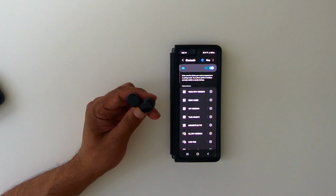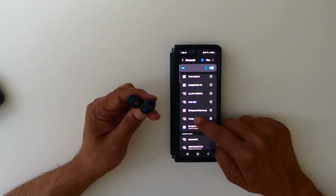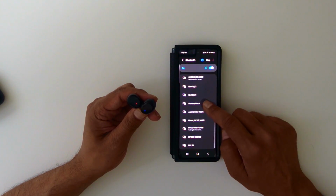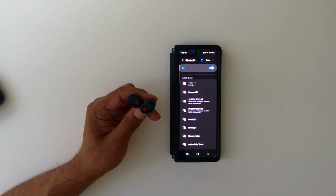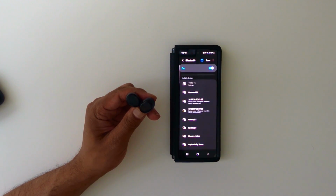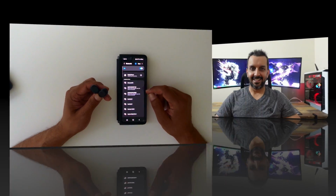I'm going to click scan on my phone here to start searching for Bluetooth, and if I look at new devices, they should appear, and there they are, the TOZO T6. So I click on that. Pairing has started. It's already asking to pair, confirm, and that's it. They are paired. So I think that was reasonably fairly easy to get these connected, and you're ready to go.